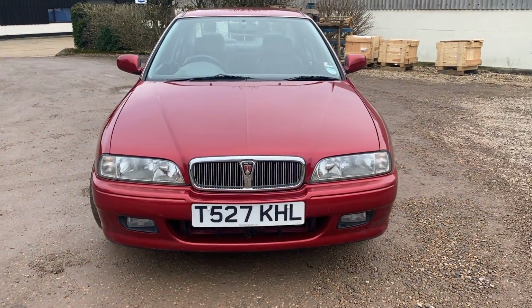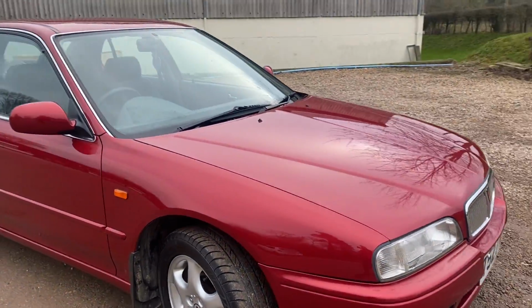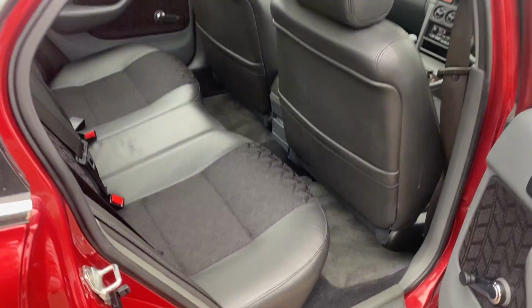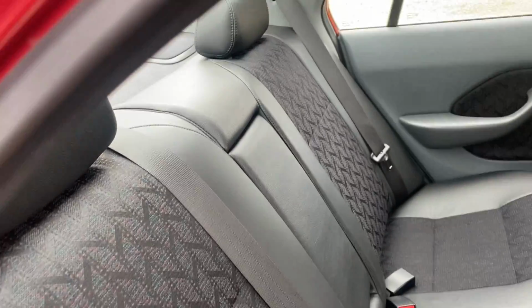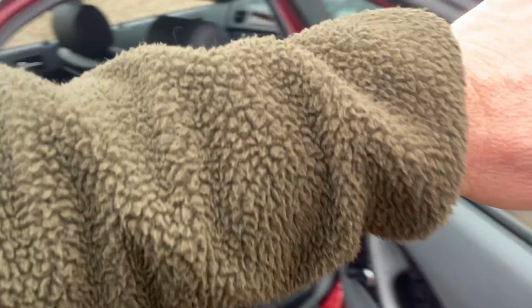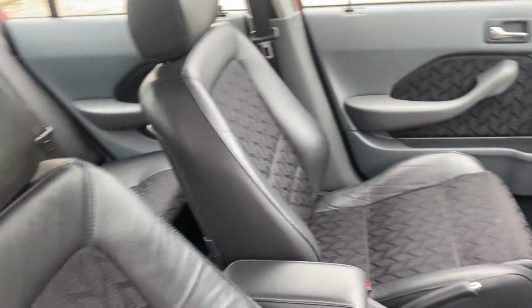Now, the interior is in immaculate condition, and I'd go as far as to say it's one of those cars where it really does look like no one's sat in the back. Well, 23,000 miles, they've hardly sat in the front. And as you can see, that part leather cloth interior looks absolutely beautiful. It contrasts really well, and being that S model, can you see they are a sportier design, those seats.